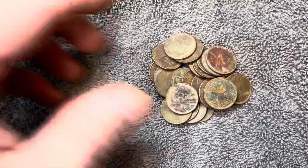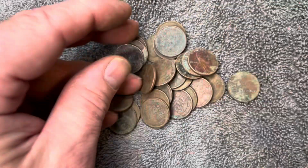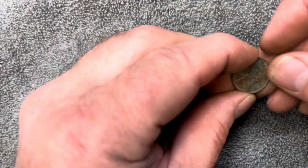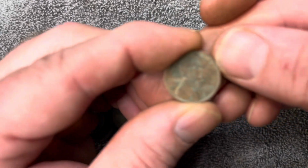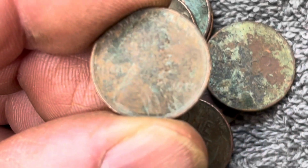And then let's get over here. Check this out. This is all the wheats. There's about 26 or 27 wheats right there. And then the oldest ones, like this one here. Let me see if I can zoom in a little more so you guys can see. Some of these are in the 30s.